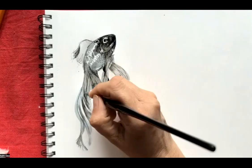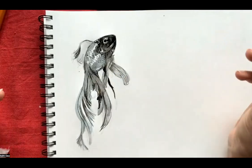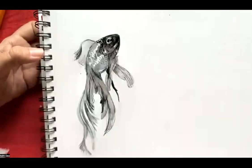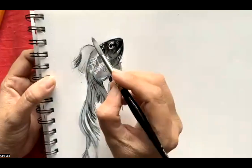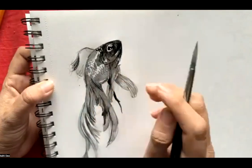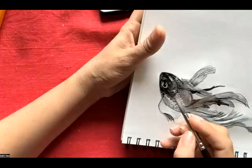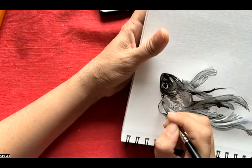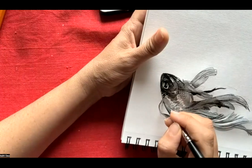Avoid making too many dark lines also. Just make one or two in a few places. And now over here, there are those lines of the fin, which can be quite pretty to make. But how I would encourage you to make it is with a very light line. So just a hint of the color that we have.